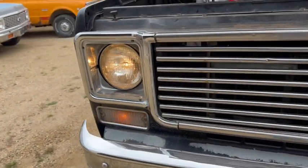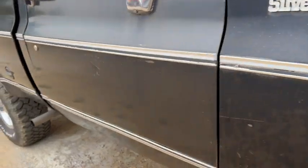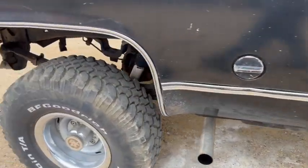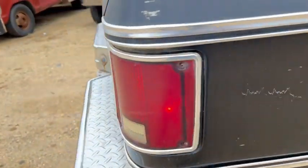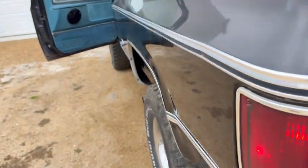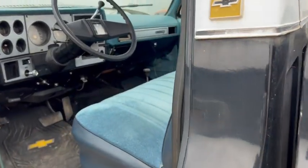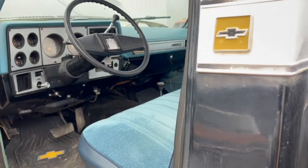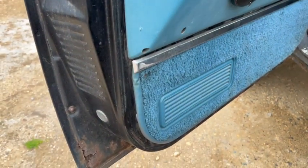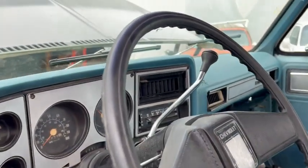Like I said, you can see that blinker works, just the indicator inside doesn't work. There's the exhaust. So a good, solid Washington truck, one that you can drive as you restore, you know, take it to the next level. There you see a little rust on the inside of the door. So not a rust-free truck, but a good, solid truck.